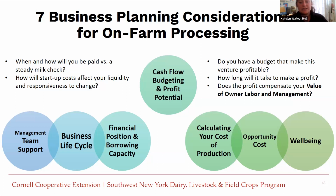The next question is, with your current business plan and your current budget, how long does it take for you to turn a profit off of your investment? And depending on what the answer is, is it something that your farm can sustain over time?